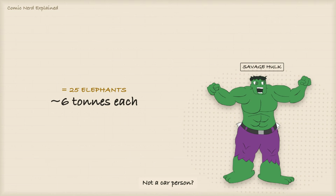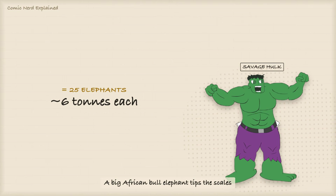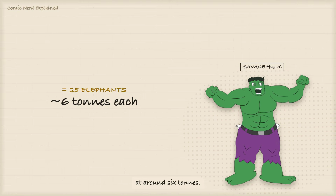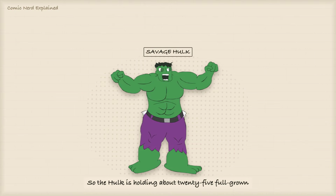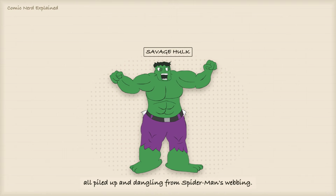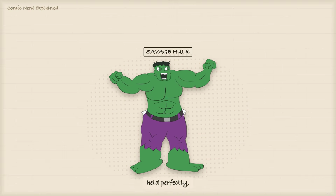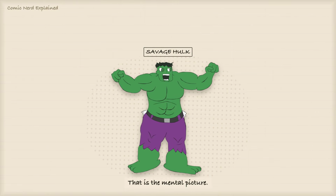Not a car person? Try elephants. A big African bull elephant tips the scales at around 6 tons. 150 divided by 6 is 25, so the Hulk is holding about 25 full-grown elephants, all piled up and dangling from Spider-Man's webbing. 25 elephants held perfectly, dead still. That is the mental picture.